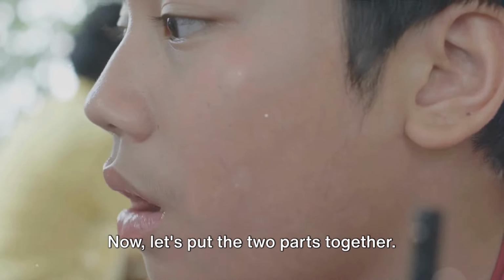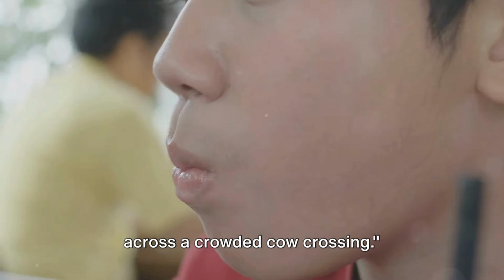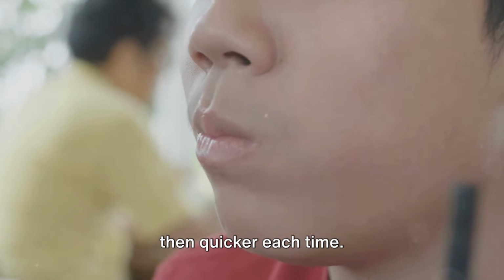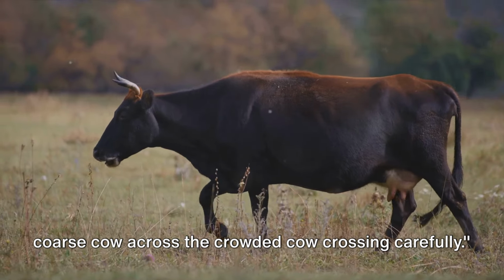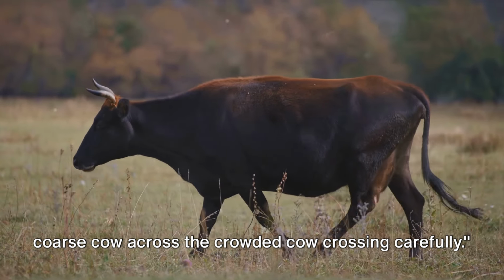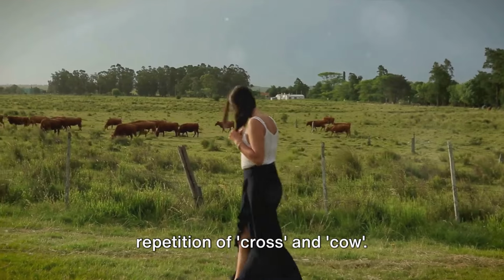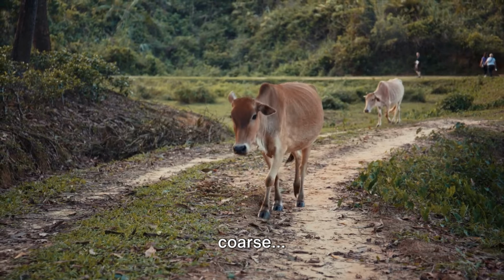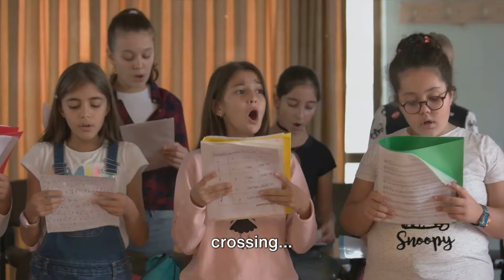Now let's put the two parts together. If you must cross a coarse cross cow across a crowded cow crossing, repeat it a few times, slowly at first, then quicker each time. The second sentence is, cross the coarse cow across the crowded cow crossing carefully. Here the challenge lies in the rapid repetition of cross and cow. Don't rush it, say each word clearly, cross, coarse cow, across crowded cow crossing carefully.